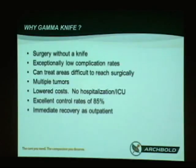We can treat multiple tumors, as I said before, which is very good, and it's much, much lower cost because there's no ICU stay, there's no anesthesia, there's very little complication rate. So overall, this is a heck of a lot cheaper than a neurosurgical procedure. And we get excellent control rates of around 85%. And like I said, the patient gets through with the procedure, you put a couple of Band-Aids on and they're gone. Very rarely do we get a patient calling back with any kind of headache or any kind of symptom.